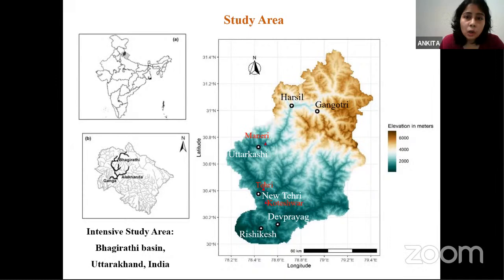So at Dev Prayag, which you see on the map, it joins another major river, the Alaknanda. And hence it's called the Ganges. After this confluence, it's called the Ganges. My study was across these major settlements of Rishikesh, Dev Prayag, New Tehri, Uttarkashi, Harshil, which is a small army cantonment area, and Gangotri. So I'll walk you through a little through my research findings.